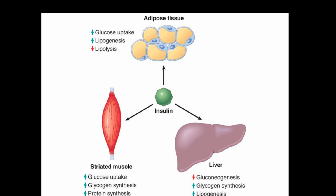So basically, we take glucose, put it in the adipose tissue, we turn it into fat. In muscle, particularly skeletal muscle, and cardiac muscle too, there is an increase in glucose uptake, and what that does is it helps us to make glycogen for storage in order to be able to utilize it for energy for the muscles. Also, insulin helps in protein synthesis of those muscles, because when we use our muscle, we're breaking down muscle all the time, so we have to build muscle back up.